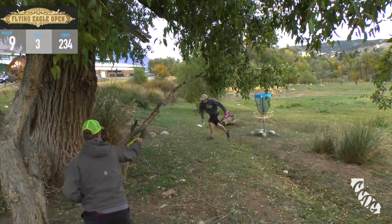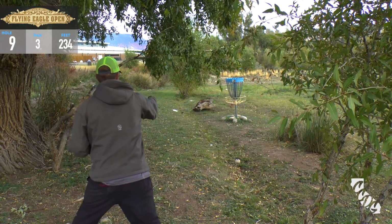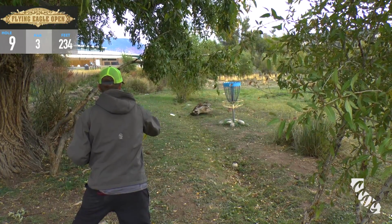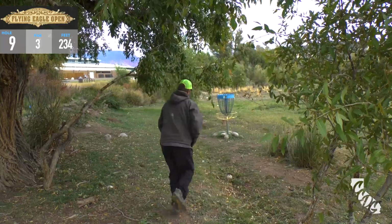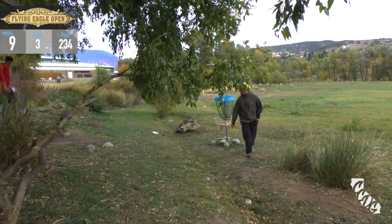And Joe's got something interesting lined up with that leaning tree branch. Joe likes to check out every single possible stance before he actually picks one. Pretty good strategy. Seems to work for him. Wow, good putt. Over that branch. Did he go over it? He did, right? I think he did, yeah.